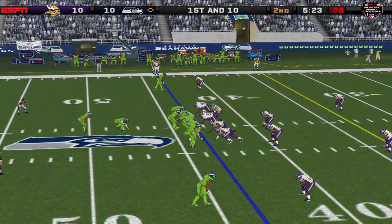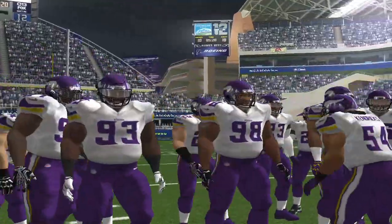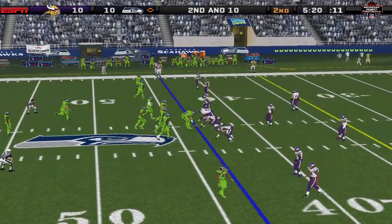It's a blitz. Quick throw. He didn't want to risk an interception and decides to throw it away. Ball on the 44-yard line.